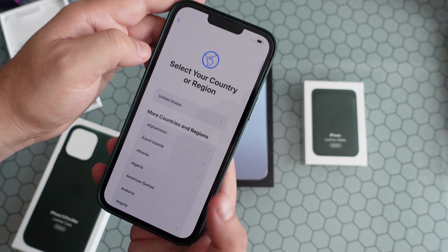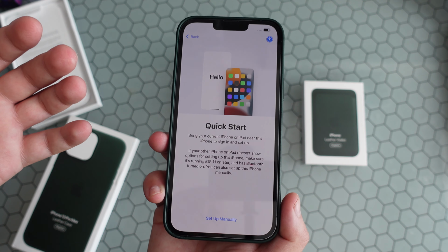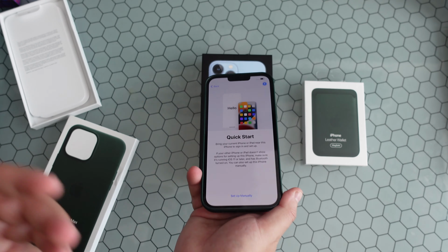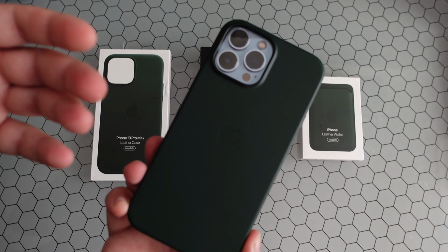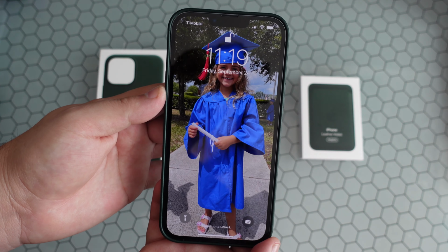So right off the bat, you can see just how smooth it actually is with that new 180 Hertz ProMotion display for sure. I'm going to get this all set up and we'll be right back. Alright, we are back. We got all updated. Let's go ahead and get Face ID to work.